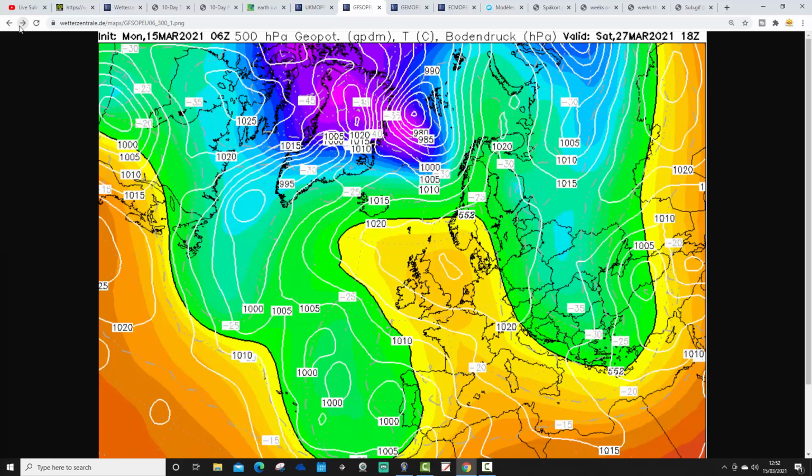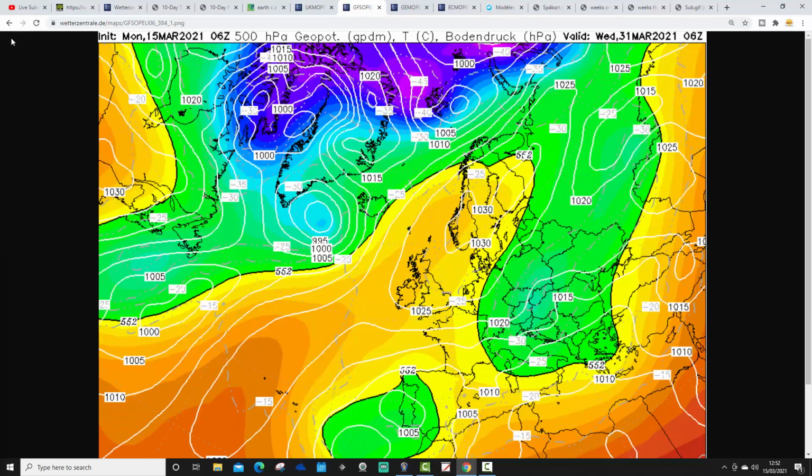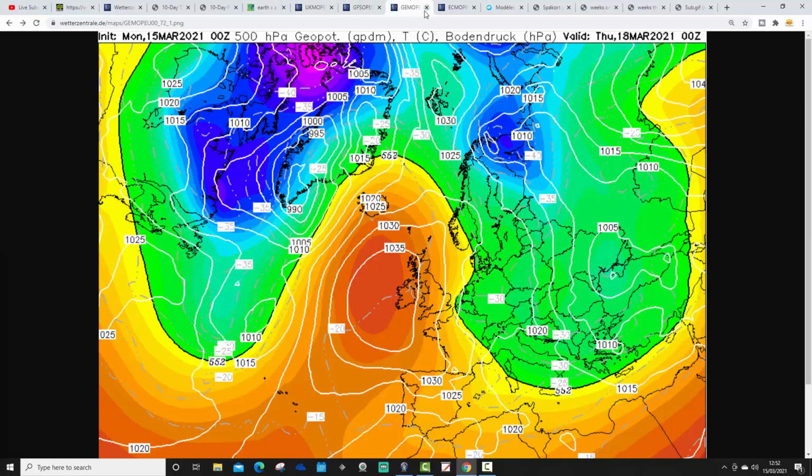Into the extended range, the high pressure fest continues. Lots of fine weather running up to the end of March. As far as we get with the GFS 6Z today is the 31st of March, the last day of the month, where we are still being dominated by high pressure. Albeit high pressure is over Scandinavia now, so perhaps bringing in something slightly cooler from the east. But a lot of dry weather there with the GFS.